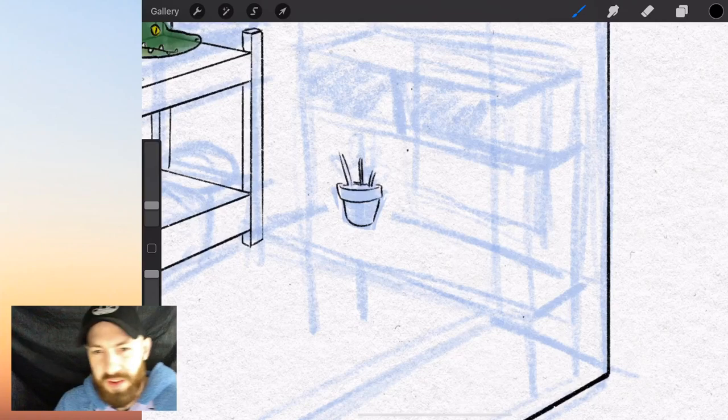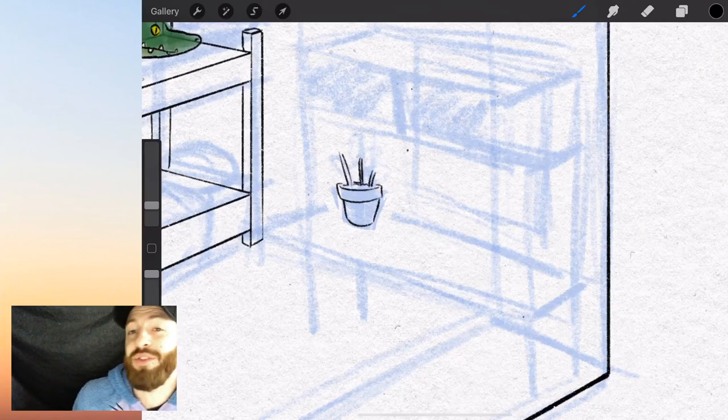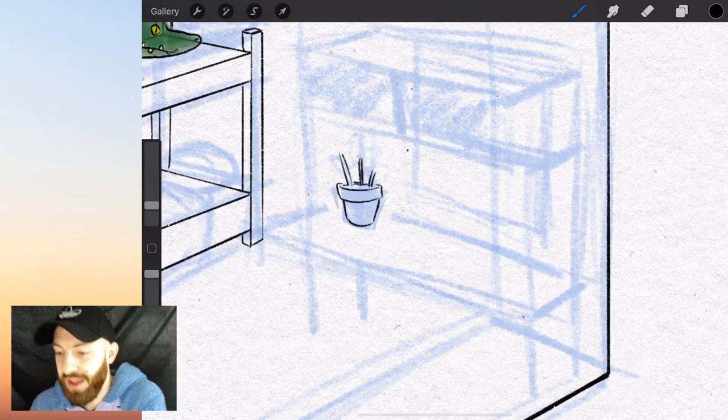Cool. Do you guys have any plants in your room? Let me know in the comments if you have plants in your rooms.